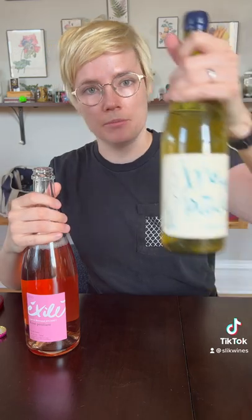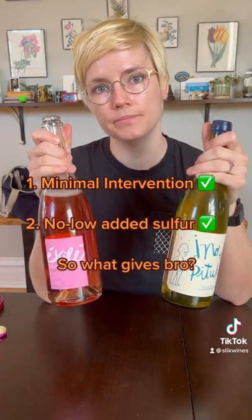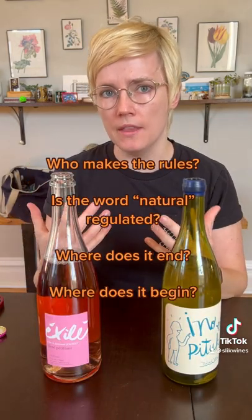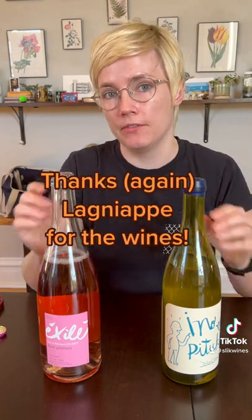So here's the wine from yesterday, right? These both fall into the definition of minimal intervention and low to no added sulfur. So I guess I just wanted to get to the crux of why this is sort of a hard question to answer. What is natural wine? We're gonna dig into sort of like the history and where this all came from in the next day.